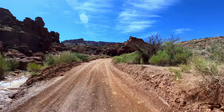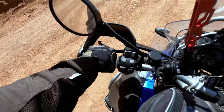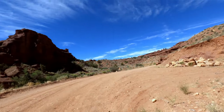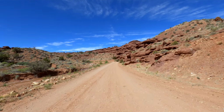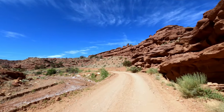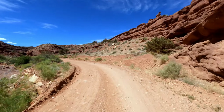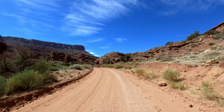Some of these creeks have a lot of sand and a lot of pebbles, so they were a little bit loose, but nothing too bad. I'm sure if there was flash flooding, they would get really scary in this canyon. It's one thing you have to be careful of in Moab, and I wasn't even aware how bad it could be.